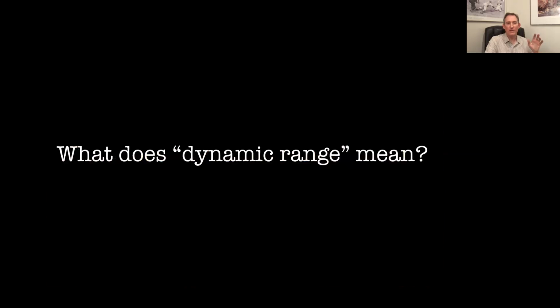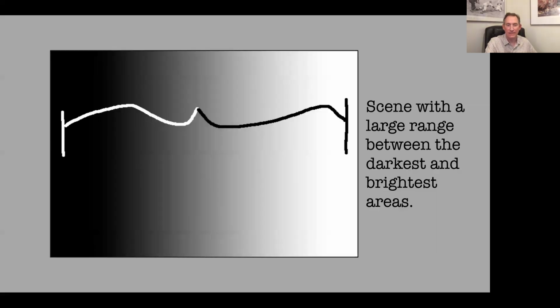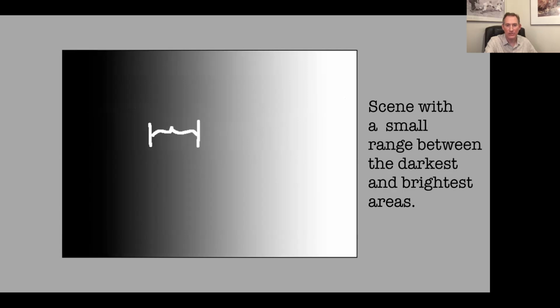Okay, let me talk a little bit. What does dynamic range mean? Dynamic range refers to the range of tones between the darkest and brightest areas within a scene. So if you imagine that this is a scene, the rectangle here, all the way on the right is very bright. It's basically white. All the way to the left is just about complete black. So it's a very large gap between the darkest and brightest areas. So it has a large dynamic range.